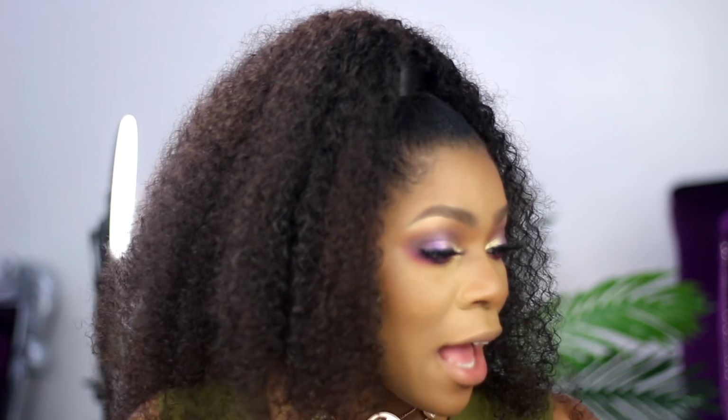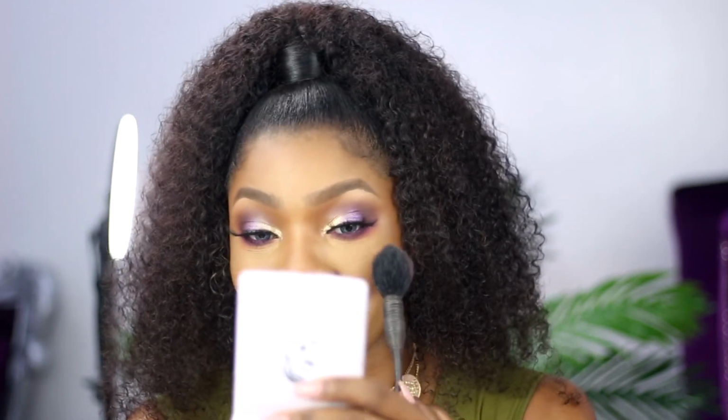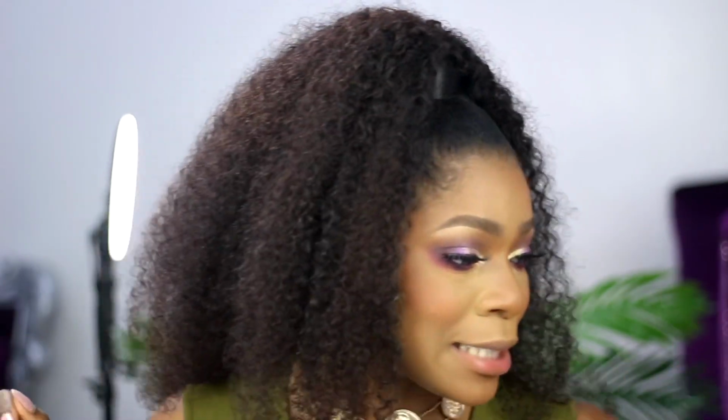Next, I'm going to go in with blush and my NARS brush, and I'm just going to brush myself away. Peachy blush always means I give you the answer. Oh yes. All right, now we're going to move on to highlighter for the ultimate glow. I don't tap, I just swipe. Connect it up all the way there, because I need my pictures to be beaming at you.